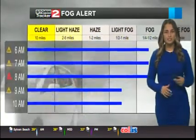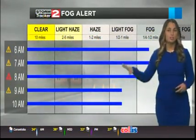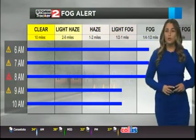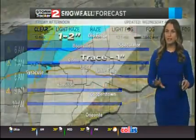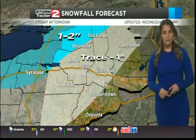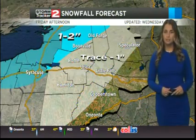It doesn't look to lift until around 8, 9 a.m., so just be very, very careful when driving. That's also another layer which could cause low visibility along with heavy rainfall hitting the car windshield. After the rain moves through, we will be seeing snow on the back end once again, but very little accumulation.